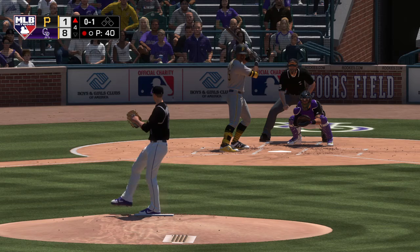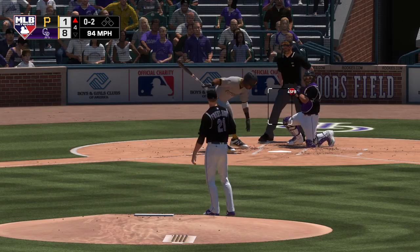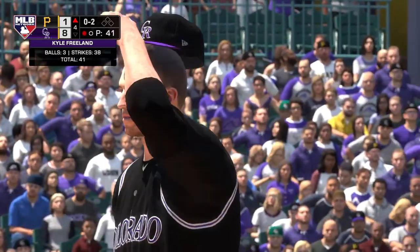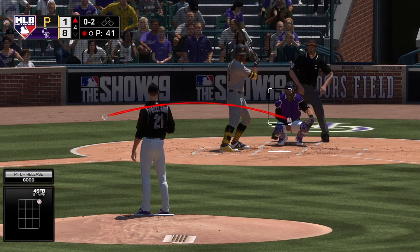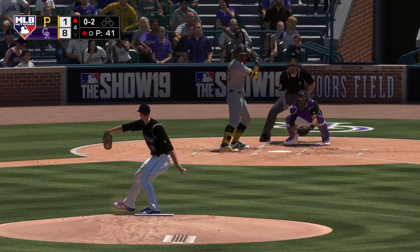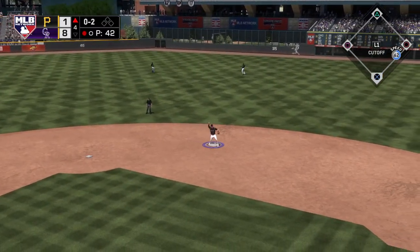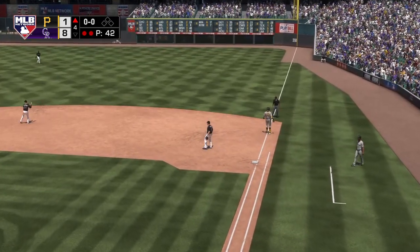Into the windup. Here comes the 0-1. Just got the corner that time with a fastball. Strike two. Here it comes on 0-2. Hit out towards second. McMahon fields it cleanly, and he'll whip this one over to first, and he gets his man for the second out.